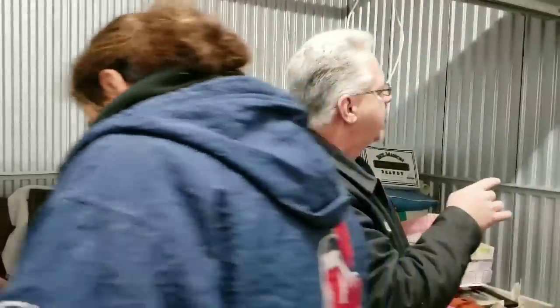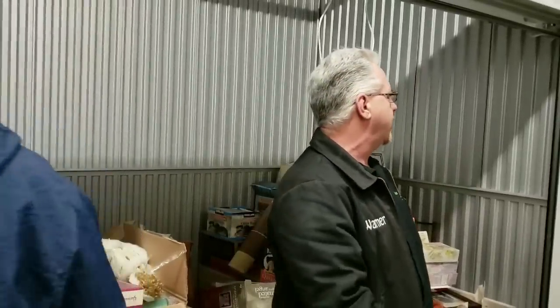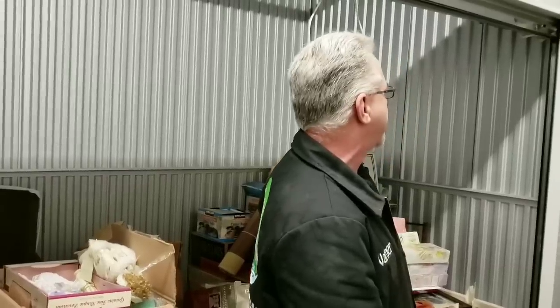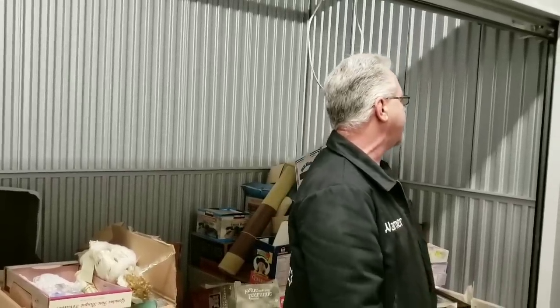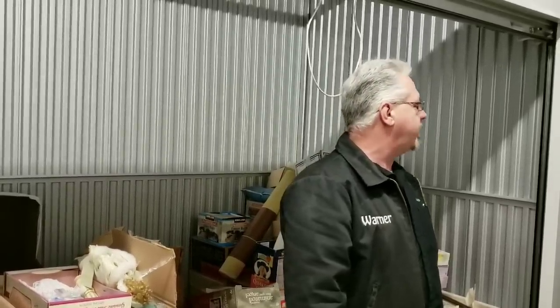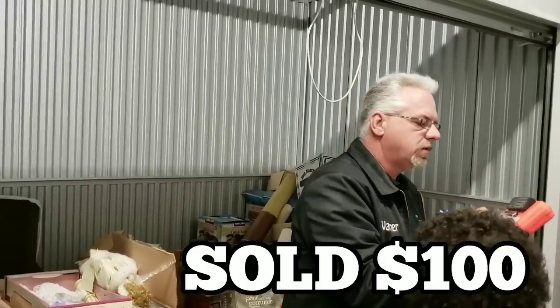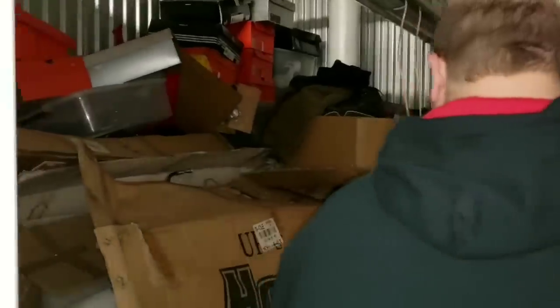I wish porcelain dolls sold for more. I personally feel like they've seen their prime. But who knows what else could be in those boxes. Just sold it for $100. I'm going to wait for a better one. The line is going slow. And you know that means they're seeing something.